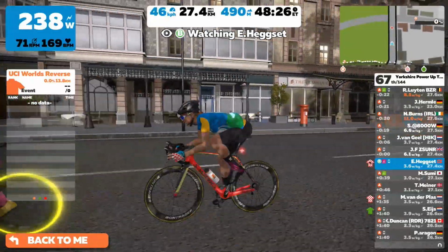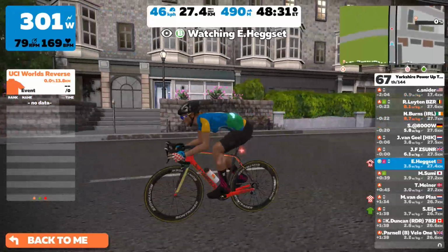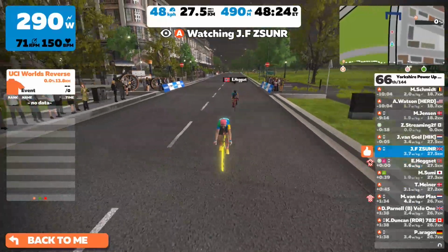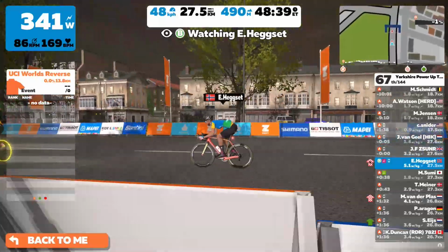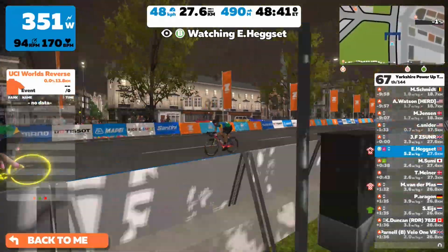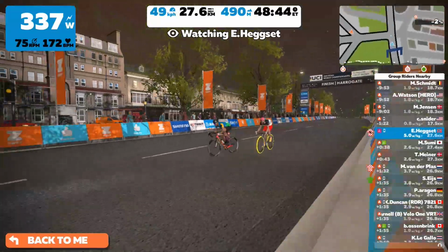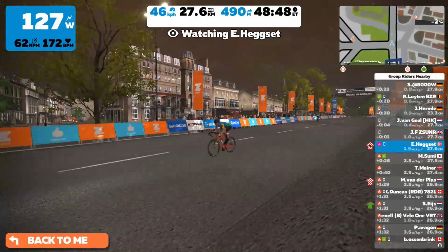5 watts per kilogram. 6.2 watts per kilogram now coming from JF here. Hegeset not super interested, it looks like, at 6 watts per kilogram. The gap has opened up, and out of the saddle here, Hegeset is now up into 5 watts per kilogram. Doesn't look like she's going to be able to close it down. And perhaps right at the line here, JF fading. But no, it looks like Hegeset is going to take second on the day. So solid efforts there all around, though, for the men and the women.